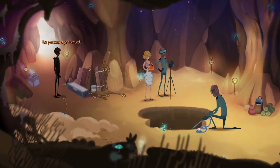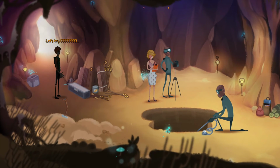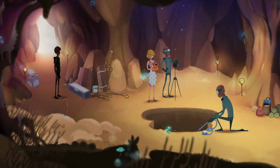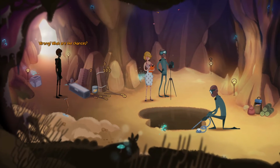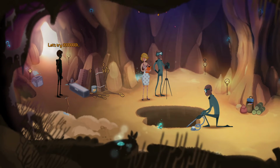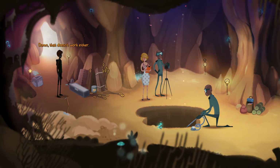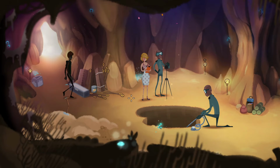It's password protected. Perhaps I can guess it. Let's try 00000000. Wrong. What are the chances? Let's try 00000001. Damn, that doesn't work either. And that's it. If you keep guessing it, it'll say, "Oh, only 2 chances left."